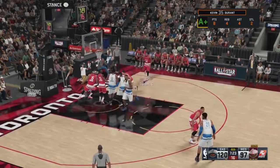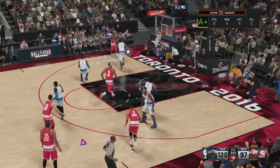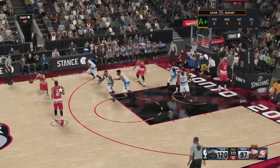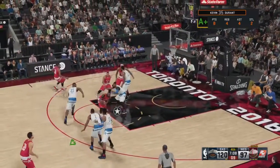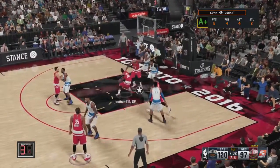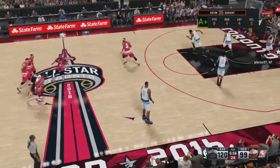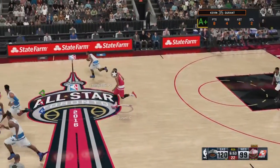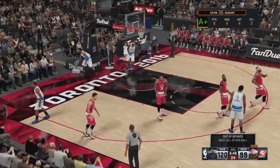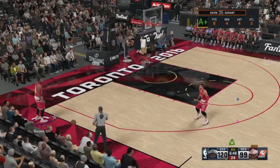Drummond with a screen on Curry. And stolen by Cousins. In the corner, Harden. Back to Westbrook. Outside Curry. The feed to Harden. Up top, Curry. Trying to find Harden, and he's got it now. And the shot is good. Harden's got 4 this quarter. Almost automatic when he can get the basketball that close to the basket. Well, defense has to be played earlier in that situation. You've got to fight to not allow him to get that position in the first place.